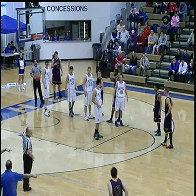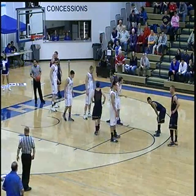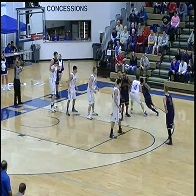Checking into the ballgame for the first time this afternoon for Marian University, 5'8", 160-pound senior from Zionsville High School, Chris Roberts, only playing in his 6th game. He's coming in to the ballgame for Drew Adams.